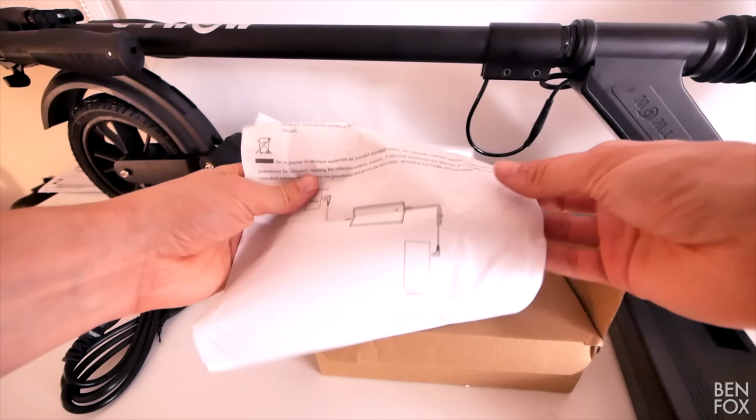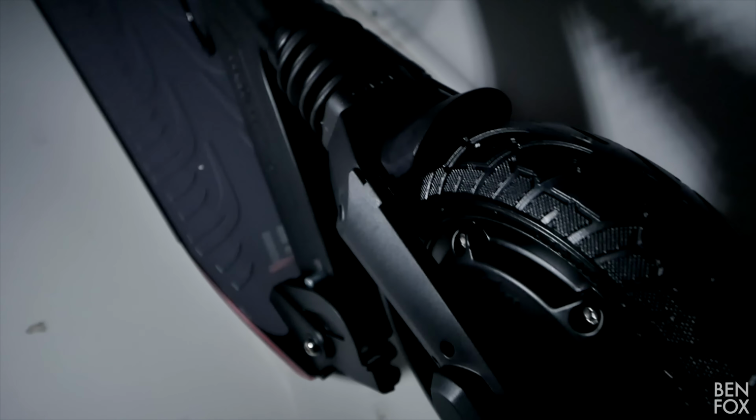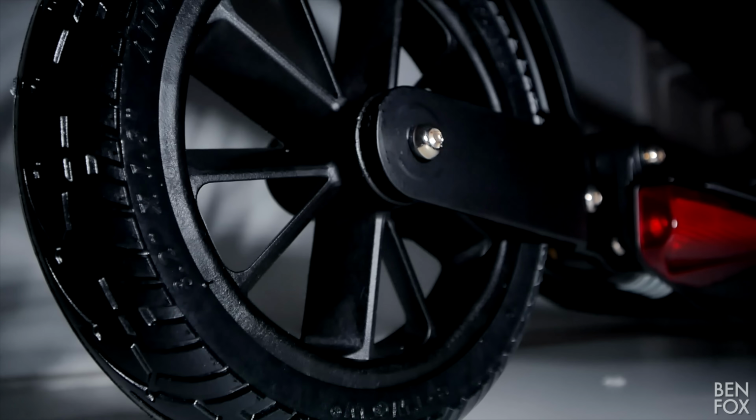But thankfully, first impressions of the new scooter scream build quality. It's got real finesse and nice attention to detail that cements its place as a premium e-scooter. But who gives a damn what it looks and smells like? Let's take it for a ride.